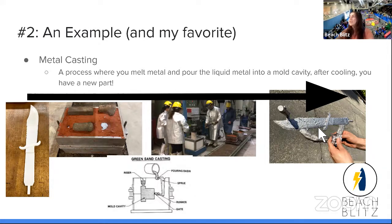If you're curious why it looks so dimply, it's because you're supposed to sift your sand so that it doesn't have any clumps, because that could show through your metal cast. I was too lazy to sift my sand, so I ended up having to remake the part. It goes into the same thing of do it right the first time.